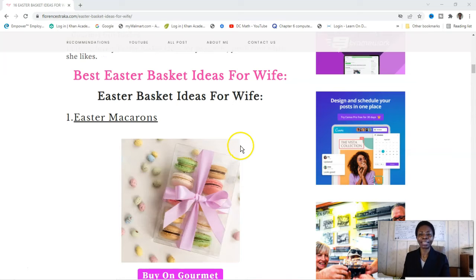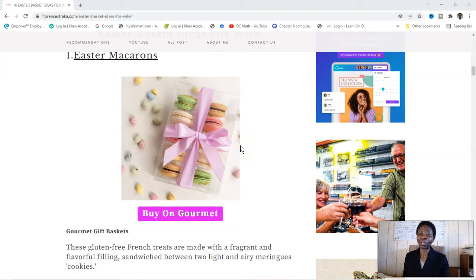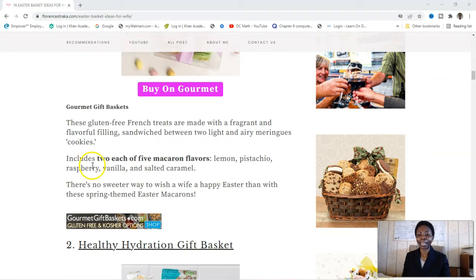So here I have Easter macarons that you can give to a wife. And this is something that she will love because it's so simple, easy, and delicious. It includes 2 each of 5 macaron flavors. You have lemon, pistachio, raspberry, vanilla, and salted caramel. And this is a really good idea for a wife.